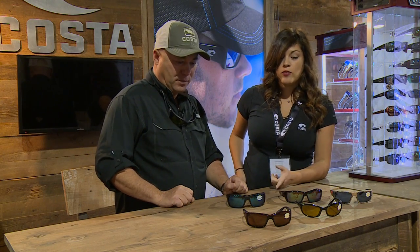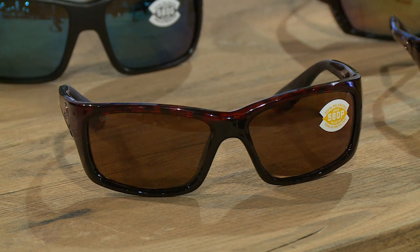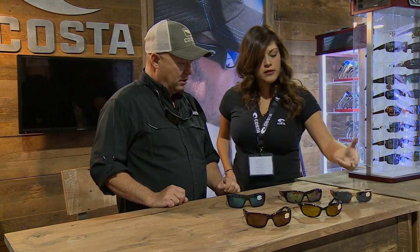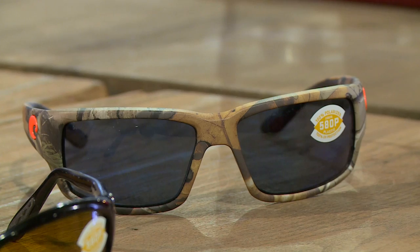Okay. And next, this is going to be our copper lens. The copper lens is going to be a lighter lens, and it's also going to allow more light, not as much as the sunrise lens, but the copper lens is perfect for all around conditions. It's great for inshore here in Canada. Okay, and now you also have gray lenses. Correct, we have gray lenses. This is our camo style, a Fantail, and camo is sought after by anybody who's into hunting. This gray lens is perfect for all around conditions. It's actually a darker lens, so whenever it's bright outside, that's the kind of lens you're going to look for to protect your eyesight.